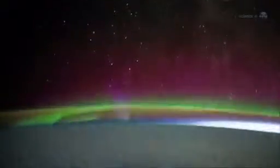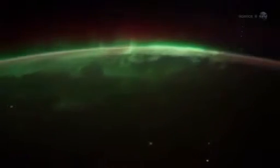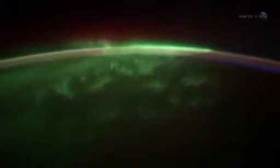"Red auroras reach all the way up to our altitude 400 kilometers above Earth," says Pettit. "Sometimes you feel like you can reach out and touch them." Green emissions, on the other hand, tend to stay below the space station, he says. "They move like a living shag carpet of lights. We fly right over them."